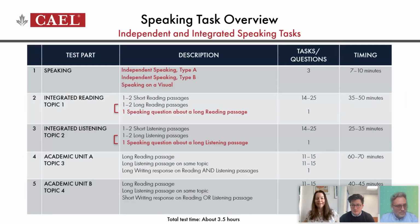No half scores, always an even number, right out of 10. Now your entire test has 5 parts, as you can see here. They will test you on your speaking, reading, listening, and writing. But in today's session, we're only going to look at the speaking questions. And I bolded these in red for you so you can see that there are 5 of them, and they basically occur in the first half of this test.